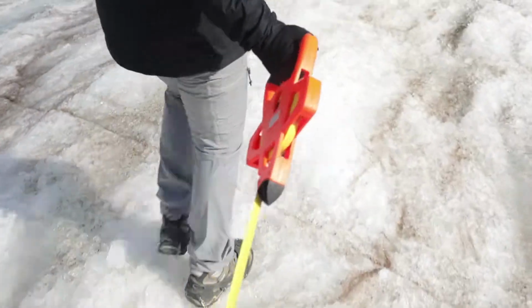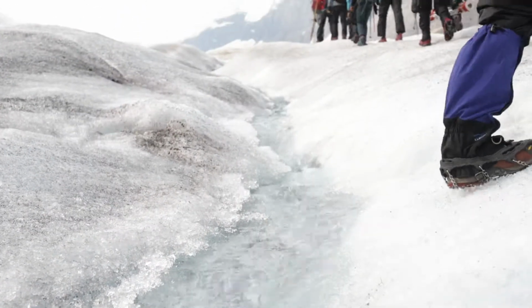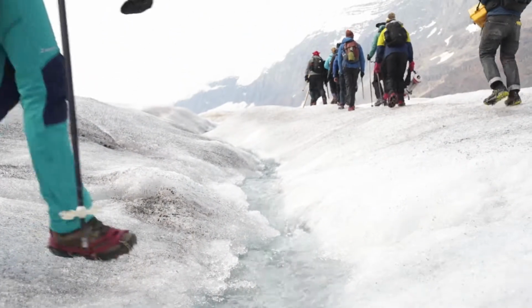There are three things that people want to know about these big ice sheets. One is, what have they done in the past? One is, what are they going to do in the future? And one is, what are they doing right now?